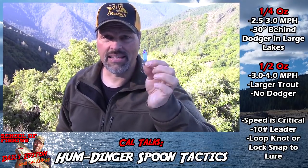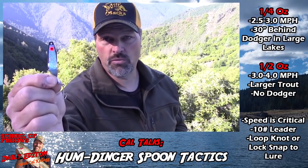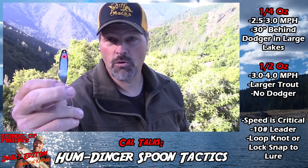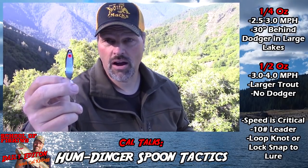At smaller lakes, I tend to run the 1/8 ounce version naked, by itself, no blades, no flashers, no nothing. And I always run the 1/2 ounce version by itself. I'm trolling this spoon at 3 to 4 miles an hour, too fast for most dodgers.